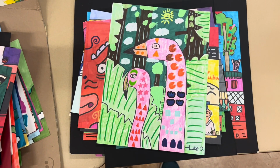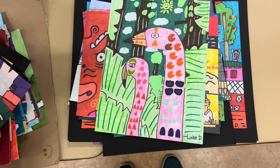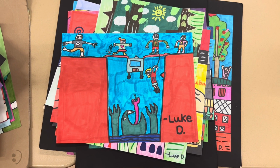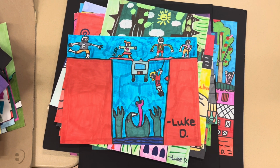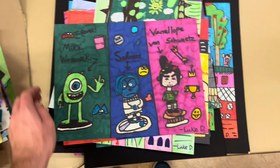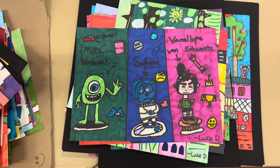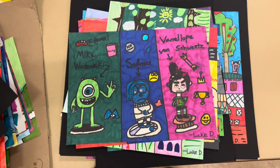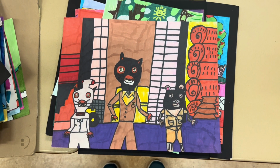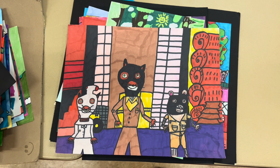Then the next one is of two flamingos. This next one is some people being pursued by a bad guy and running across a chasm while trying to avoid a monster. This next one is of the Disney Infinity figures of Mike Wazowski, Sadness, and Vanellope von Schweetz. This one is a Fantastic Mr. Fox drawing when Kylie, Mr. Fox, and Ash go to the Beans' to rescue Christopherson.